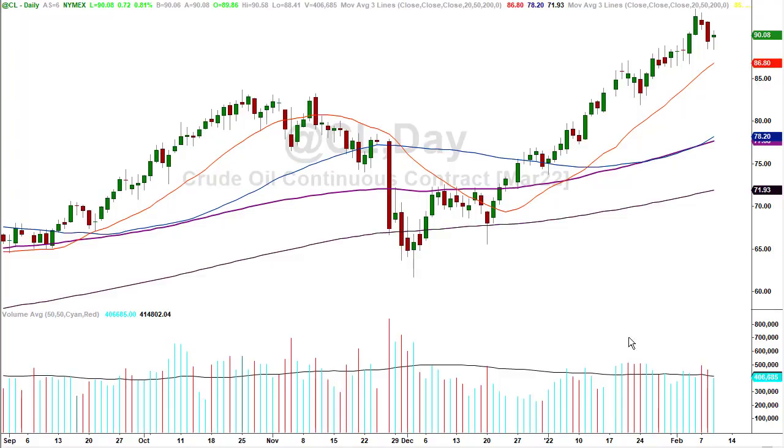About crude oil. A lot of people want to short crude oil. Other people think it's going to 100. Here's what we'll say right now about crude oil. It's in an uptrend. The trend is your friend until what? You got it. Until your crap gets thrown out the window.